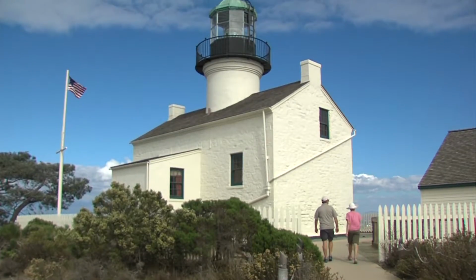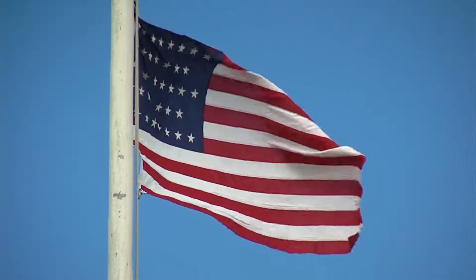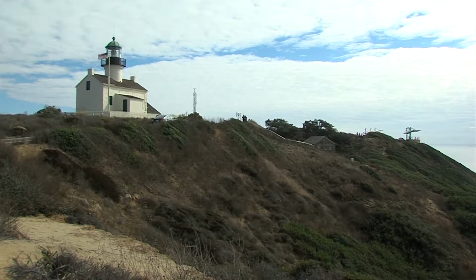The Old Point Loma Lighthouse was one of the first buildings in San Diego. It was the last of 8 lighthouses constructed along the west coast. This lighthouse should have been one of the first to open, but it was not because the ship that was carrying supplies for this lighthouse and several others sank on the bar of the Columbia River.